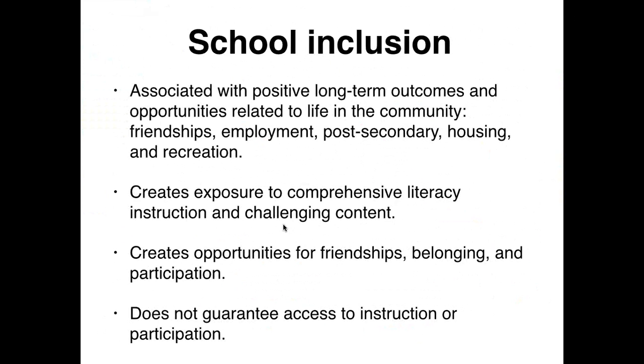All that said, being included does not guarantee that the student can access the instruction or will actually participate. All of us who have worked to support students in general education classrooms know that when done poorly, students who are supposedly included are often in the corner of the classroom doing something completely separate from what everyone else is doing, working on tasks that are unrecognizable in terms of the general education curriculum and having minimal interaction with peers.